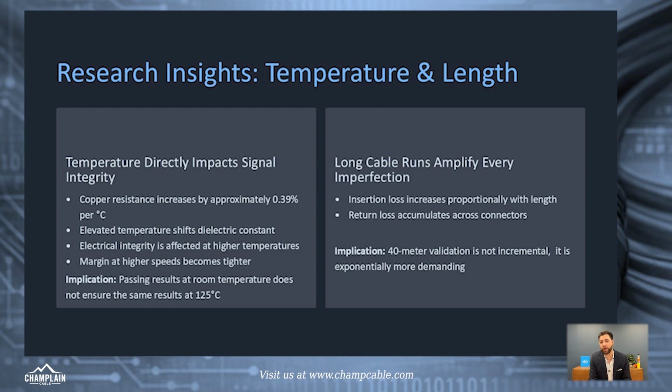This is why governing bodies such as SAE and ISO require testing to be done at the cable's maximum temperature rating. A cable tested at 30 degrees Celsius with little margin relative to the specifications will not hold up at the temperature. Additionally, long cable runs amplify insertion loss. A 40-meter validation at high temperature is exponentially more challenging.